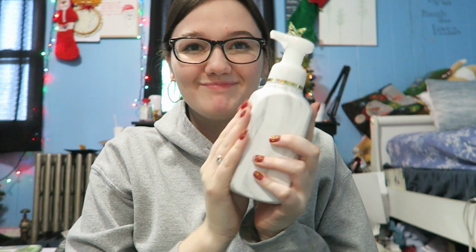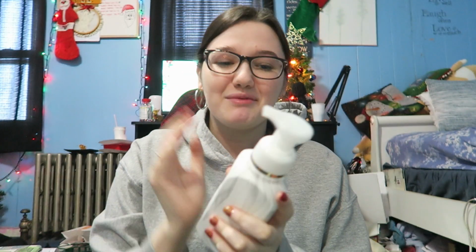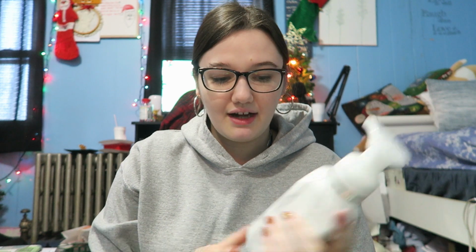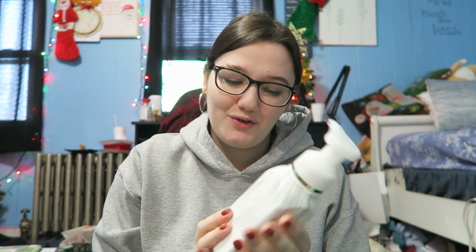And then she also got me this soap dispenser from Bath & Body Works, guys. I have been wanting this for so long, and my boyfriend kept telling me, no, don't get it, you don't have a house, don't get it, you don't have a house. And I'm like, but I want it. And Mackenzie bought it for me.